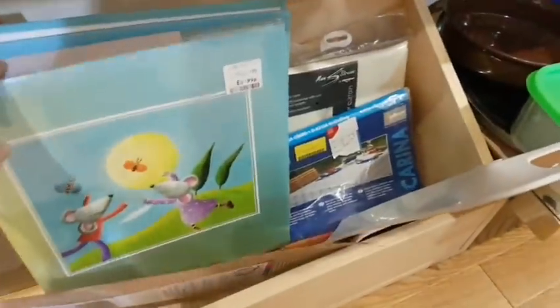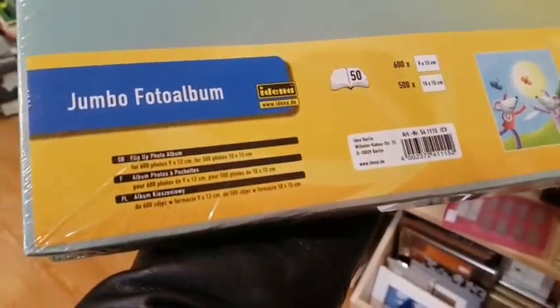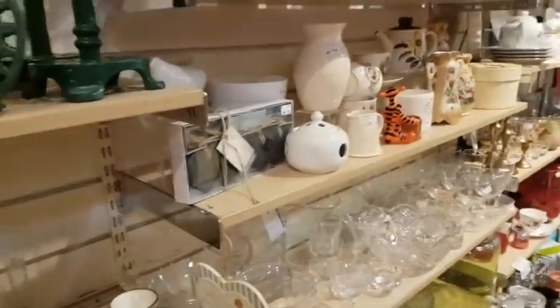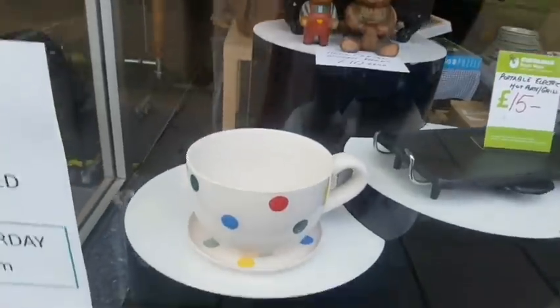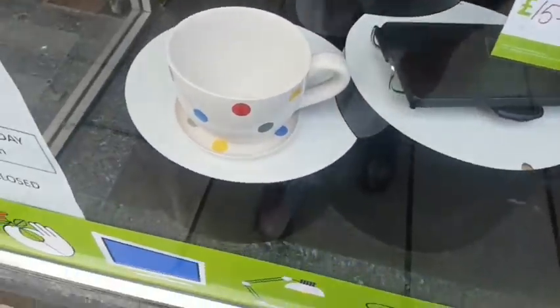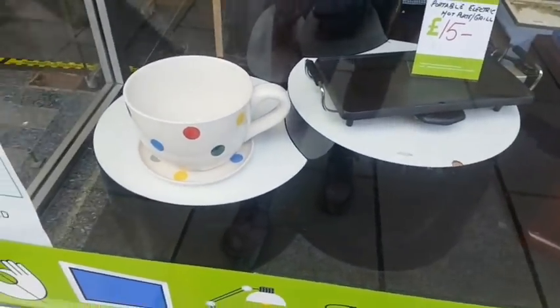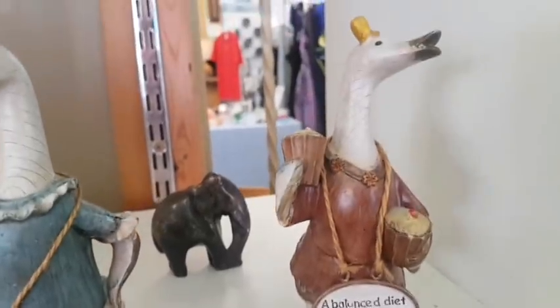What's that? That's cute. Fantastic camera work going on here today. That's a very big mug. What on earth would you use it for? Fanta, I guess. It's kind of cute though. These are cool. You're damn right.